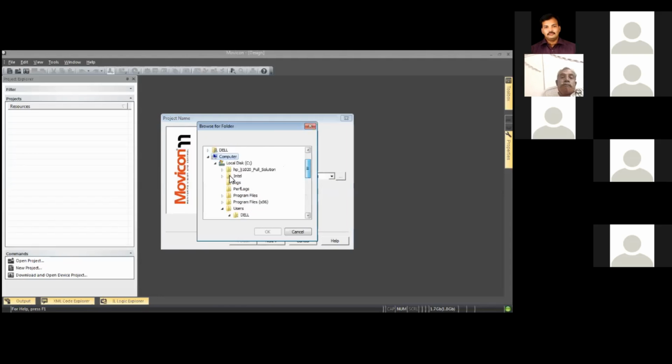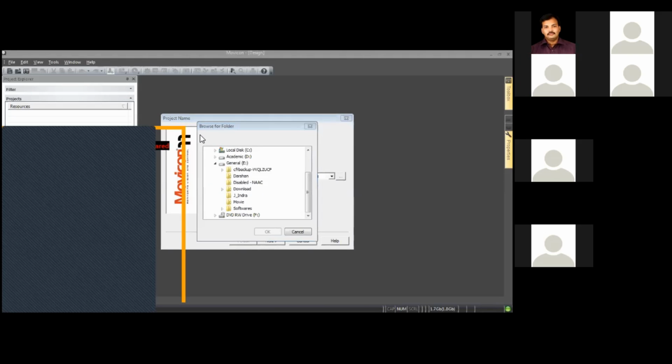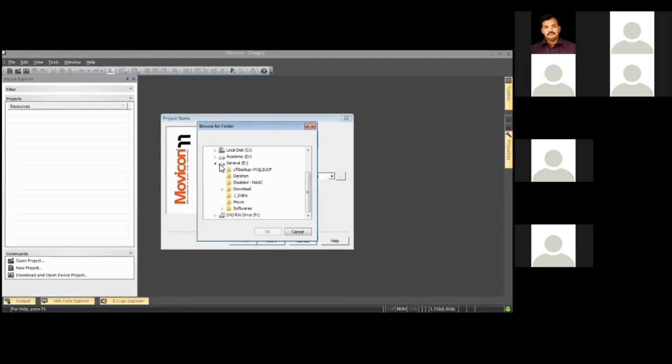Okay, if you have created it in a suitable folder, then you don't need to worry. For example, I have created one folder in my drive. After creating it, I'm just opening it.